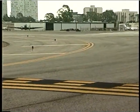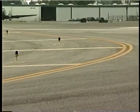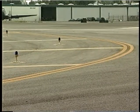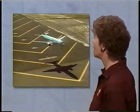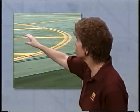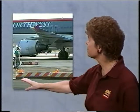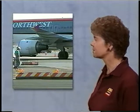Pavement that cannot be used by an aircraft is shown by double lines separating it from a taxiway, or by yellow chevrons. You find those adjacent to the end of a runway, or yellow transverse stripes. You find those on the shoulders of taxiways. Hazardous areas, such as construction areas, are shown by barricades with alternate orange and white markings.